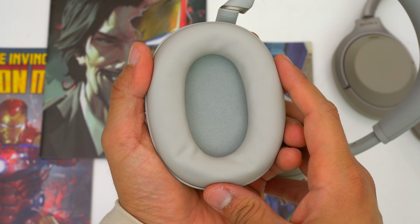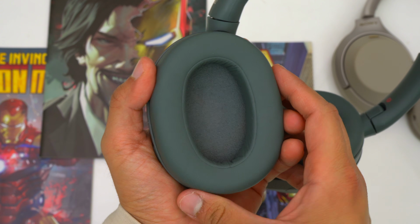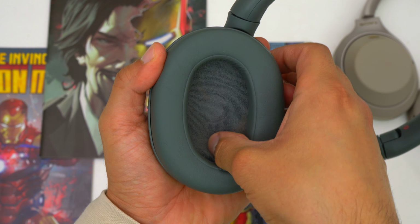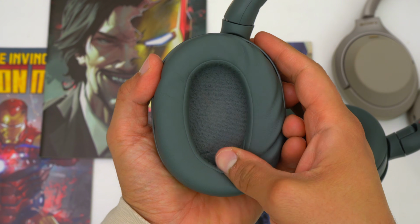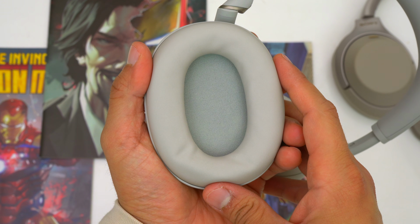Now, the XM6s fit my average size ears just fine, but I still prefer and appreciate the more spacious earpads on the ULT Wear. However, since the earpads on the ULT Wear have more padding in them than the earpads on the XM6s, the ULT Wear can heat up a little faster than the XM6's earpads. But overall, both of these headphones fit well, but personally, I do prefer the Sony ULT Wear because they have more spacious earpads and their headband has more padding.